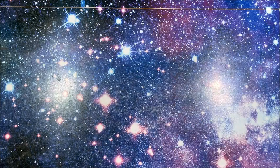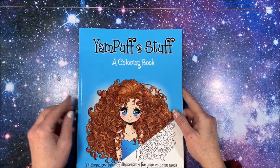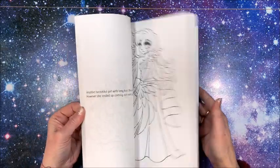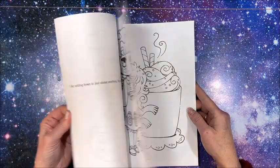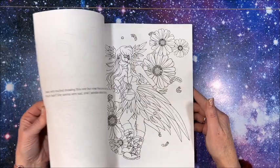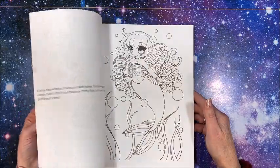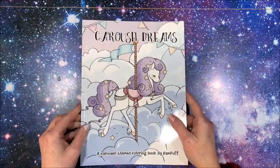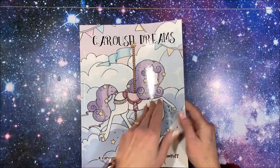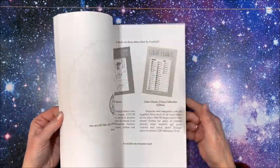Then we have a few books from YamPuff. This one is YamPuff's Stuff. So we're going to be getting into all of my Chibi style coloring books that don't fit into another category or another illustrator like Jade Summers Chibi books. This one is Carousel Dreams.